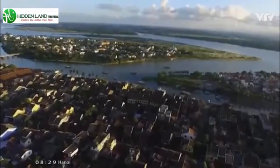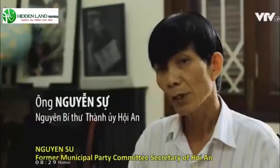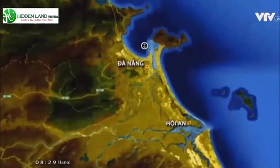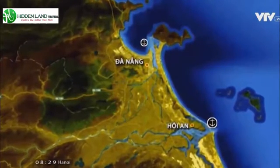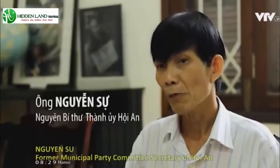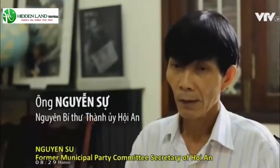The port was established thanks to the maritime Silk Road. During this period, Da Nang served as a smaller outport of the busy Hoi An trading port. In the 16th, 17th century, Hoi An was already a prosperous town bustling with trade and exchange.